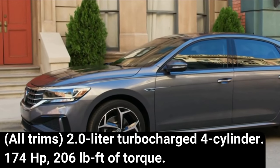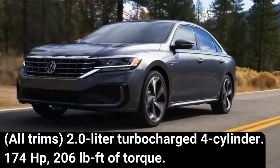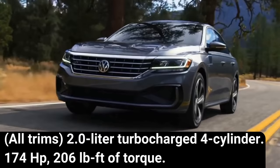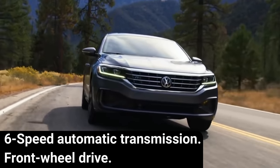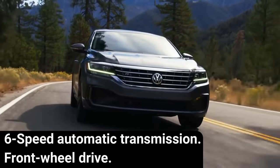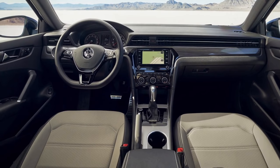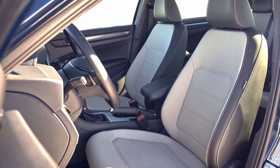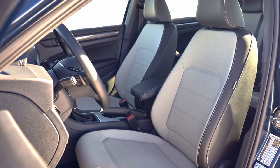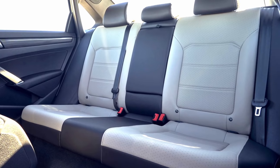All trims use a 2.0-liter turbocharged 4-cylinder, 174 horsepower and 206 pound-feet of torque, paired to a 6-speed automatic transmission with front-wheel drive. This large Volkswagen sedan remains attractive inside and follows VW's unassuming design language. Though it's among the most spacious and comfortable in its segment. The outward visibility in the Passat is excellent.